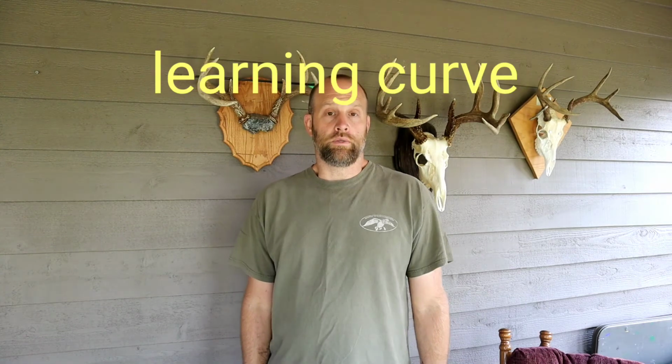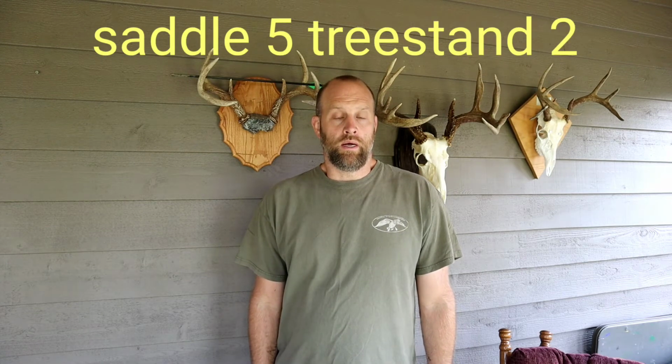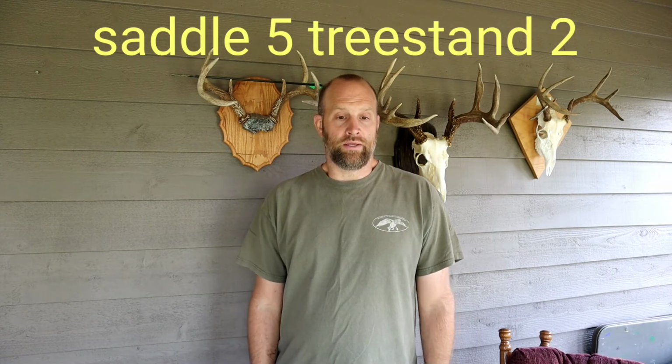Alright, learning curve. The easiest to use just right out of the box is definitely the tree stand, just because once you know how to set it, you're standing on it and you shoot. It's pretty simple. There's not a huge learning curve. Just remember to bend at the hips and you're set.